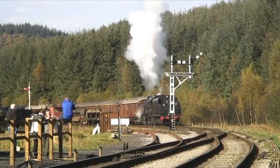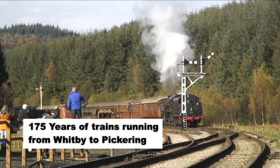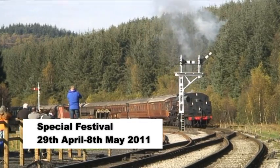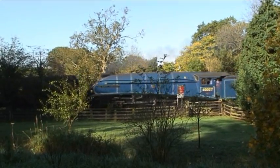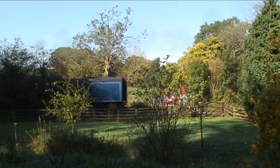Now, to mark the 175th anniversary of the first trains from Whitby to Pickering, an impressive lineup of locomotives and special events will be rolled out across a 10-day festival. It starts on Friday the 29th of April and goes on till Sunday the 8th of May. Highlights include another visit to the line of Sir Nigel Gresley, the A4 Pacific, the holder of the post-war record for speed by a steam engine.